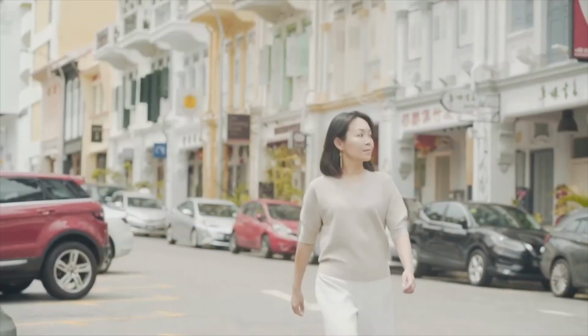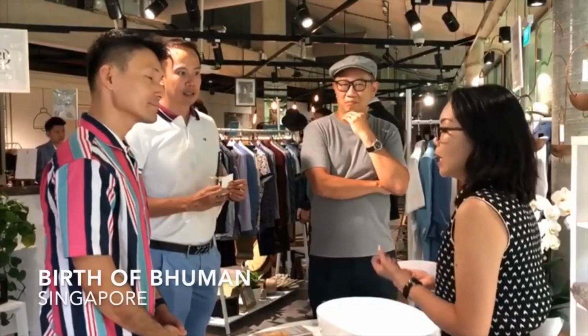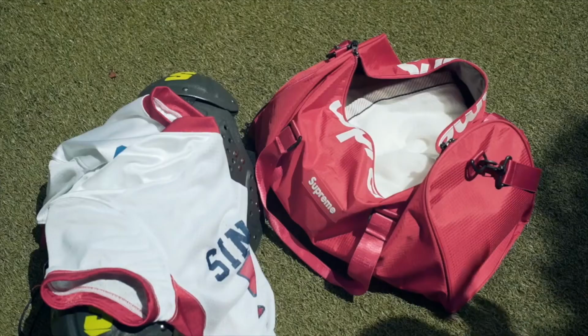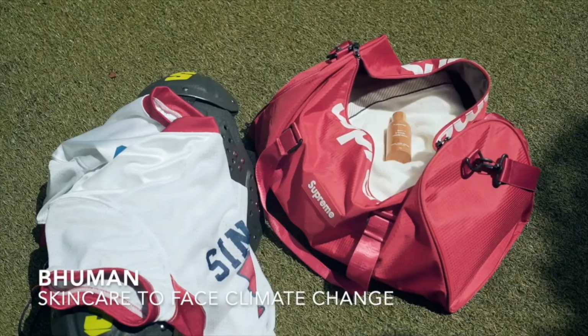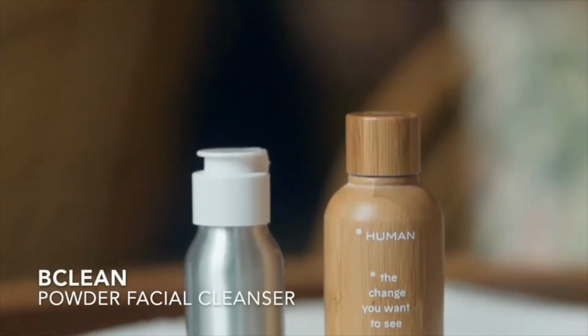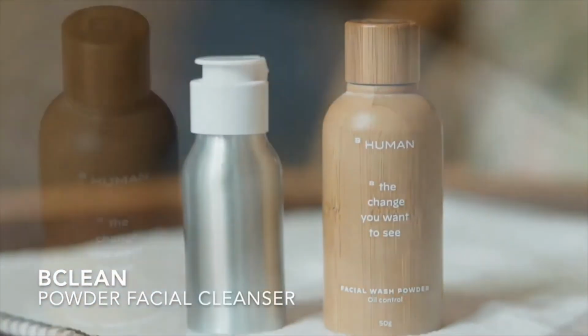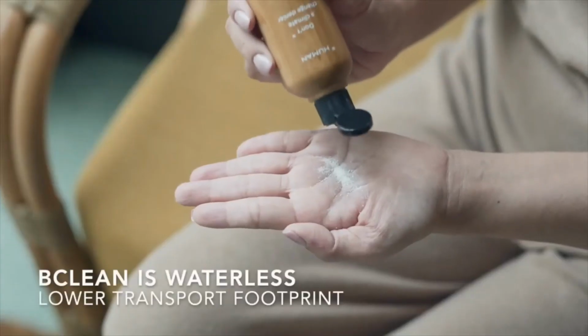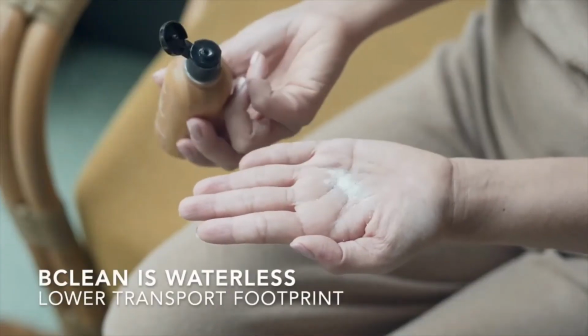This is when a group of us, all passionate about social impact and sustainability, decided to create BHuman, the world's first skincare for climate change. We decided to create BCLEAN, a 100% plant-based cleanser that gently dissolves oils and unclogs pores. It is a powder-based cleanser, which means lower transport footprint. The packaging is handcrafted from bamboo.